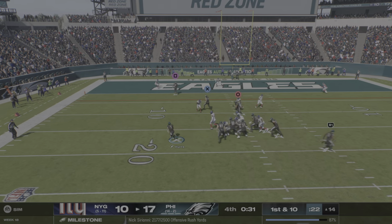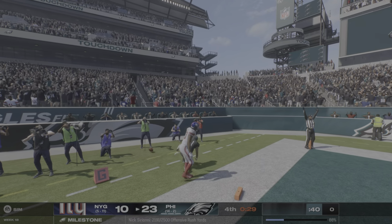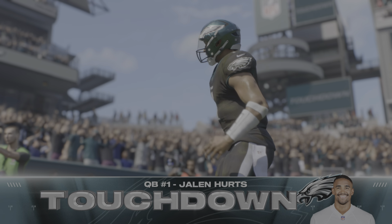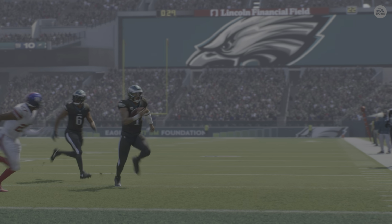Hurts sets up to throw it. Buying time to his left. And he's across for the touchdown. And in the final minute, that should just about seal it. This is a great decision right here. Out of the pocket to his left. And he knows if he waits too long, the defense is going to be all over him. So he makes a decision to go and wins the race to the pylon.